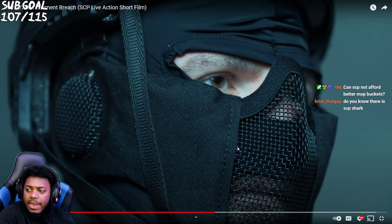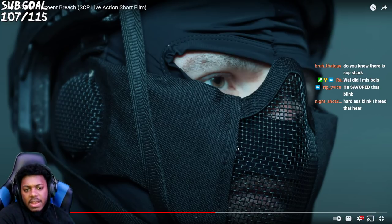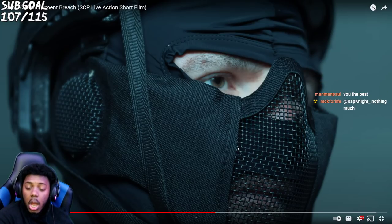I ain't gonna lie, like, that's kinda... You said, can SCP not afford better mop buckets? That's that too. But another thing is, too, like, why are they not talking? They're just going like this. You can talk, like, you have mouths still. And there should at least be 3 to 4 people, in my opinion. Like, if you're going to bring guards, it needs to be more of them. Because them two is just, like, too much. They're too dependent on each other. There should be a third person there just to be, like, another variable. And also, if a person is about to blink and it's, like, 3, 2, 1, I'm going to be like, ah. You know what I mean?